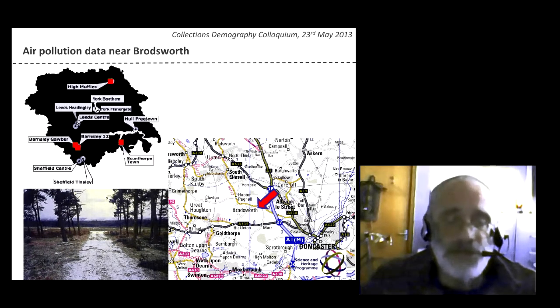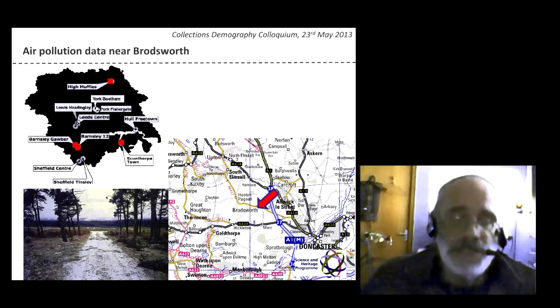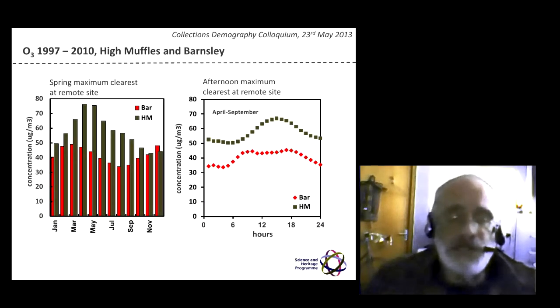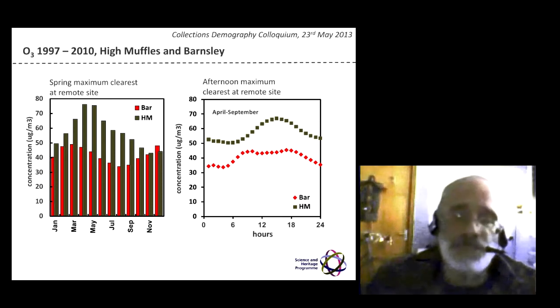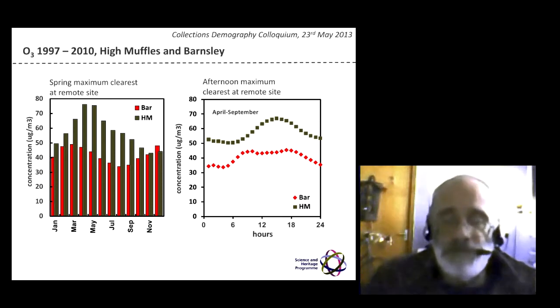The next slide shows how we looked at air pollution at one of the sites that we were interested in for the demography project. And we see here that Broadsworth is surrounded by monitoring stations for air pollution. And we chose a group: Barnsley and High Muffles and Broadsworth. For example, here we see ozone concentrations throughout the year, and we see the ozone concentrations on a diurnal basis. And we see the April to September measurements.